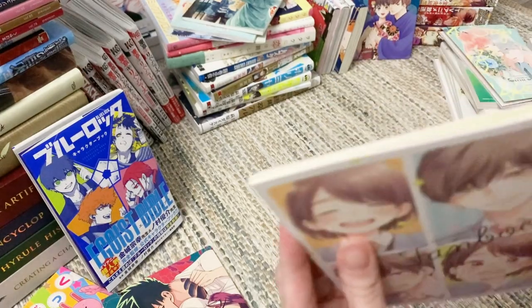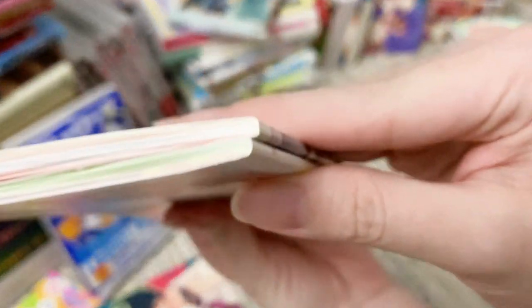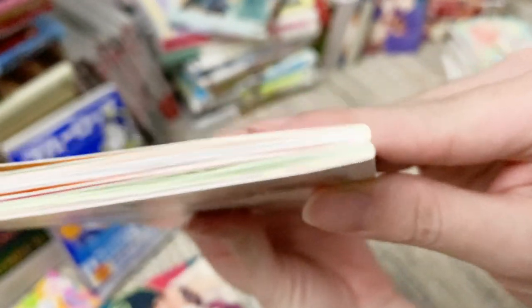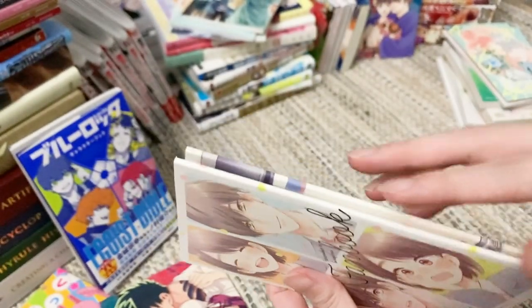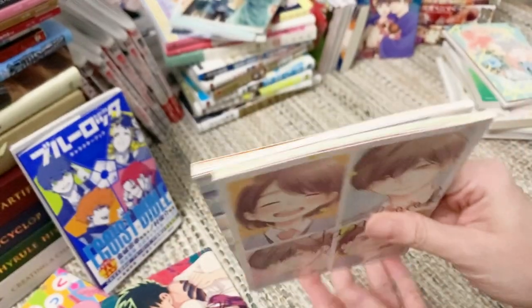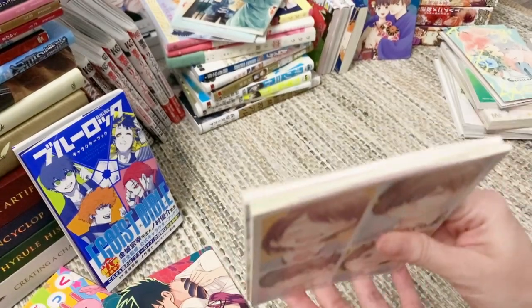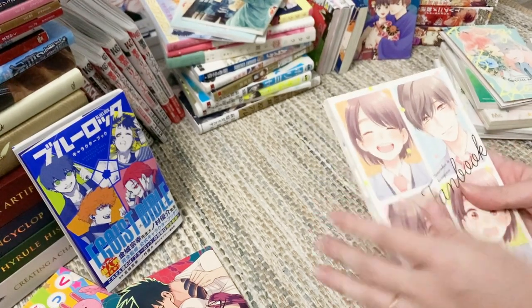And again, these two are also bound. I like to share that little detail because when they're bound and not just stapled, I feel like it makes them extra special. Like they're a little mini book and not just printed and folded and stapled.